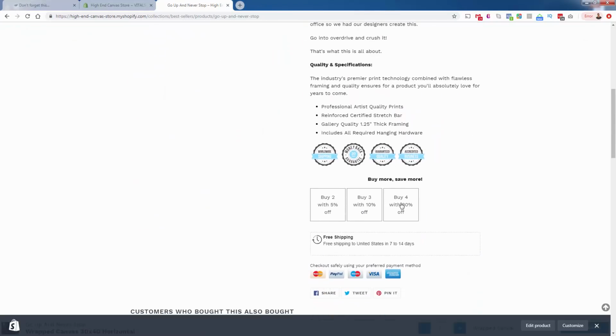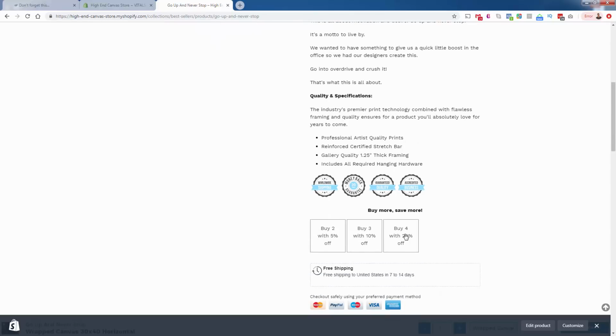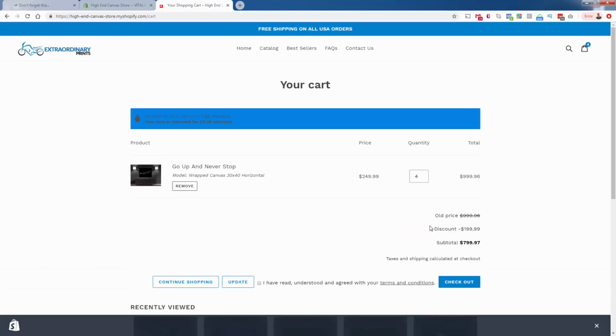Take a look down here. Buy more, save more. I guess I must have pressed the button as well. Obviously, we don't have a 1 discount because that's just the normal buy. Let's see what happens, and we should go right into the cart here. Let's say we do buy 4 with 20% off. We should have 4 added into our cart. We got our discount automatically applied, so that's how it's going to look to the customer when they take those volume discounts.